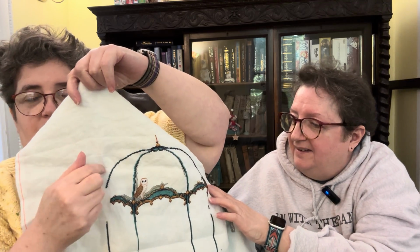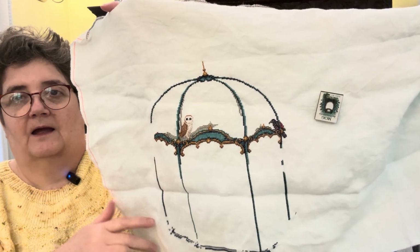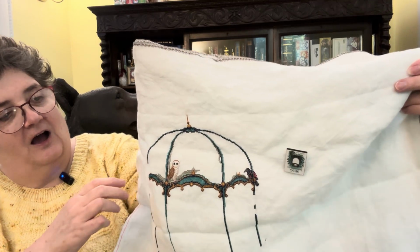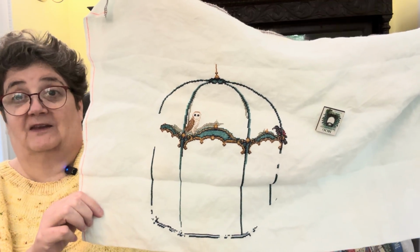Trying to count over, there was a lot of counting. Did she tell you it's a vampire parrot? Yeah. Oh, okay. And obviously I haven't gotten there yet. There's a lot of counting because there's a lot of negative space where you're going to be filling things in later.